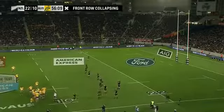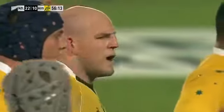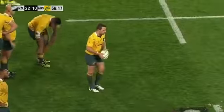I think they've got to go for touch here. I just don't think 3 points at this stage of the game is going to be worthwhile. I think they need to be more positive now. It looks like they're going to.